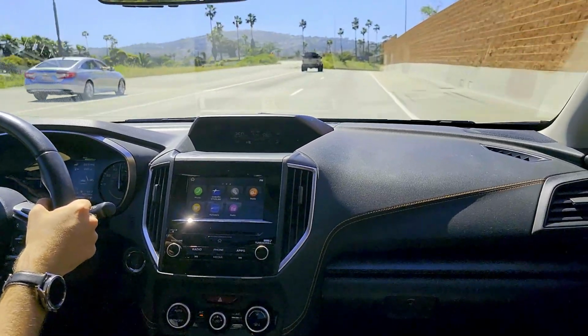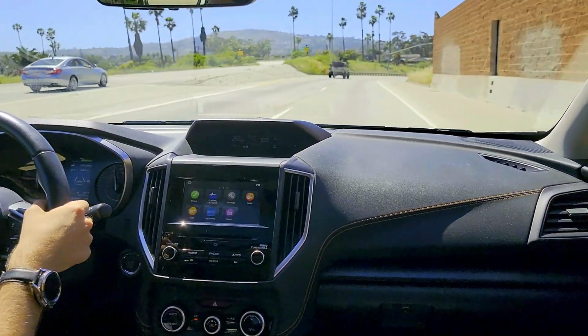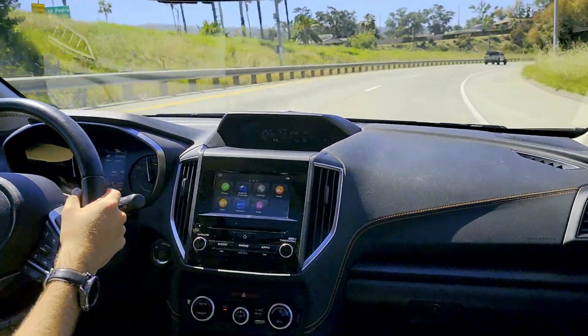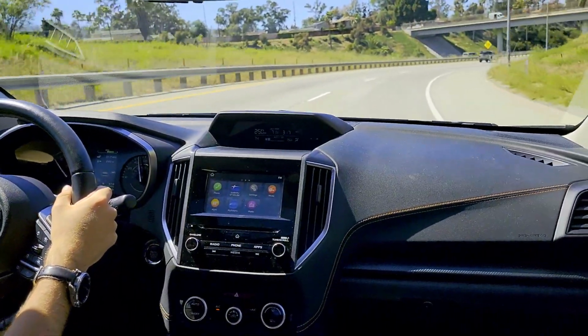And the guy in the Accord doesn't know what he's doing. And he flipped off the Jeep driver. Oh, I'm leaving that in the video. Unless he's flipping off me for no reason.